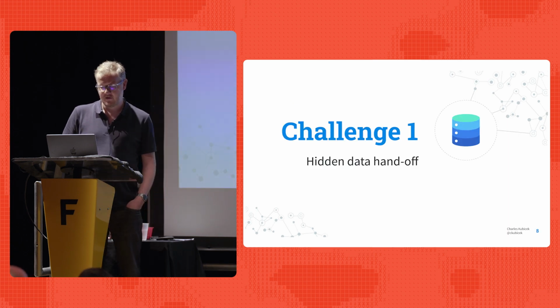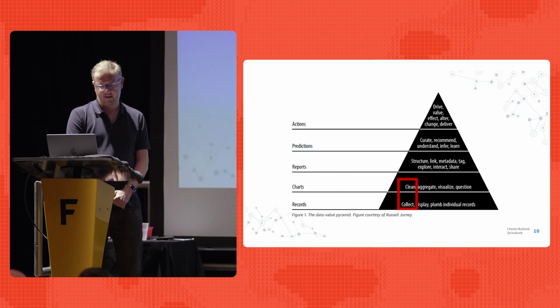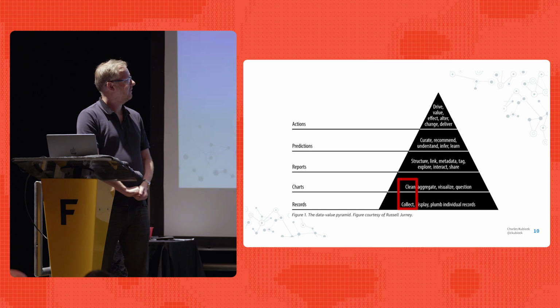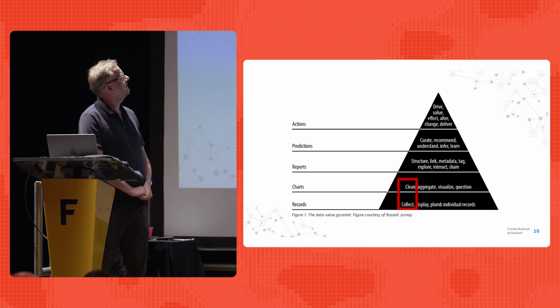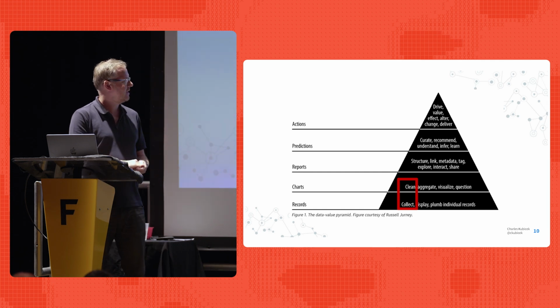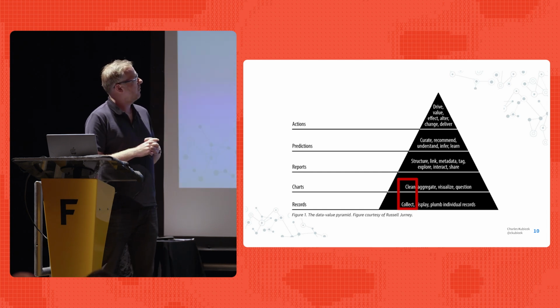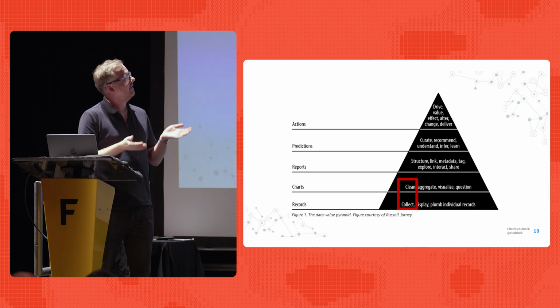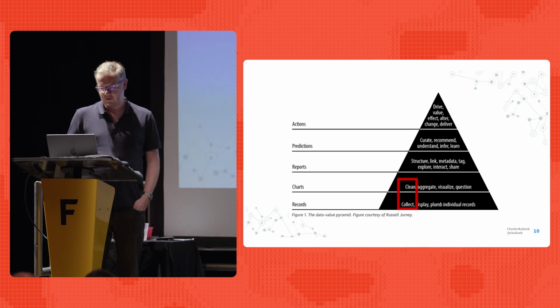So the first challenge, hidden data handoff. This is a pyramid that I got from O'Reilly. It's a data value pyramid. It talks about how data scientists can create value. It begins at the bottom with raw records, raw information. And then that's aggregated into charts. Charts can then be linked and related into reports. Reports can then be used to make predictions, and ideally, at the top, those predictions are used to drive actions and value. So that's all good.